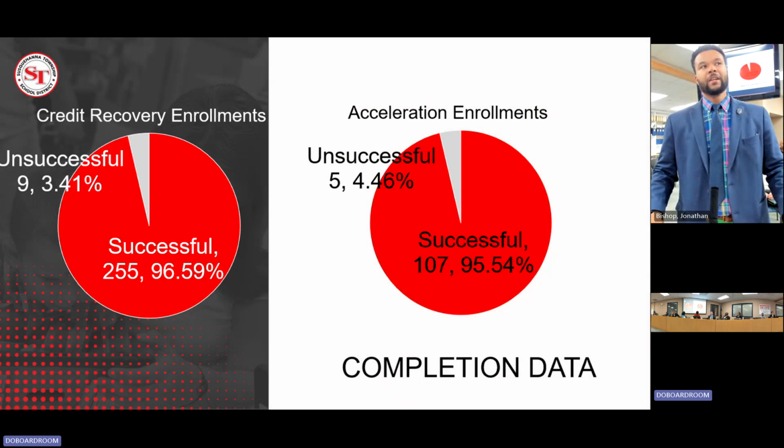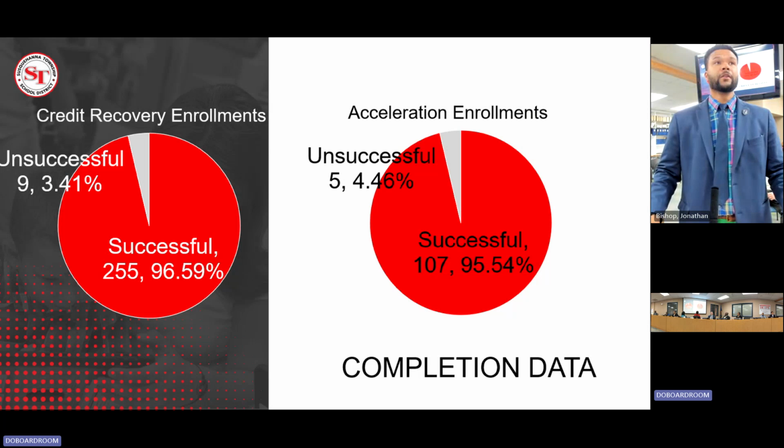And it broke it down by students here. We had about 262, I feel like, in credit recovery and about 112 in acceleration enrollments. And the percentages of their success, we just split it there. So you can see 96% of credit recovery learners were successful in obtaining those credits, and about 95% of our learners completed their accelerated course that they took through Kaola.